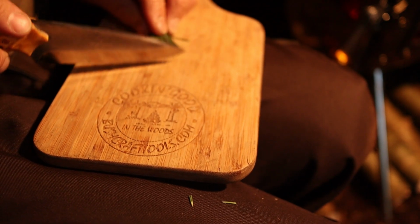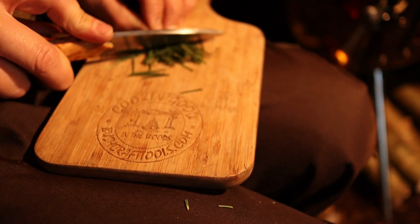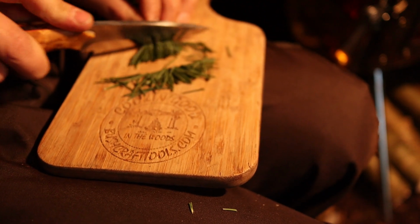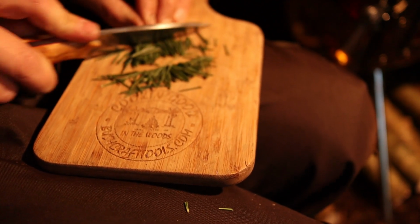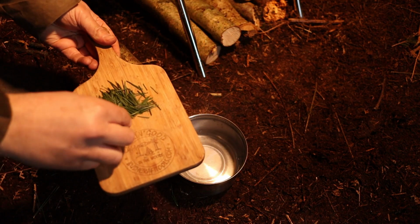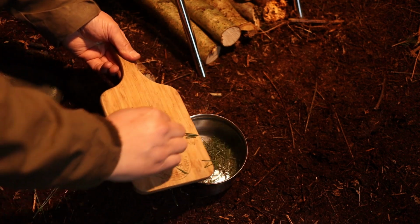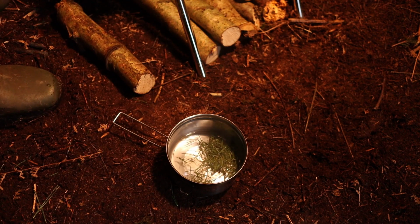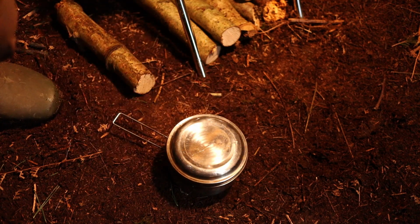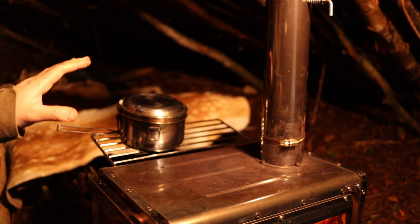So I've just removed all of the ends, which is pretty much where they're joined to the tree, because there's a little bit of the bark on there. And then I'm just going to cut these down probably into 3, like that. The reason why I've cut them down into 3 is because it just helps the vitamin C leach out of the pine needles. I'll put the lid back on and leave that for a few minutes. And as the ground's quite cold, I'm just going to put it right here where it'll just keep warm without it boiling.